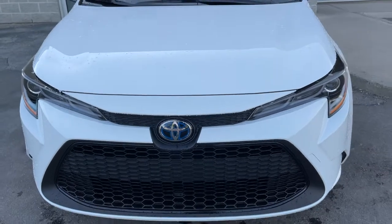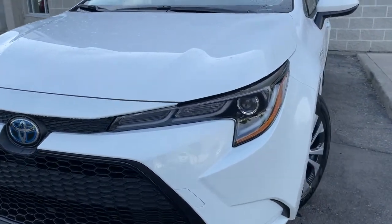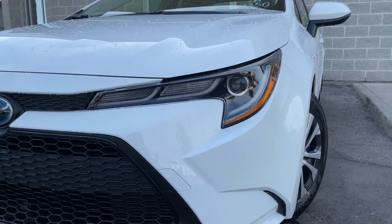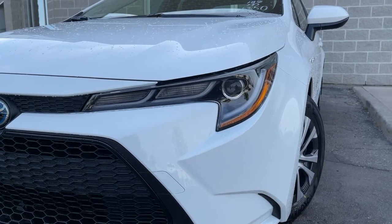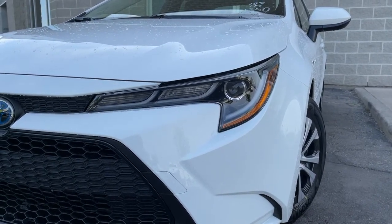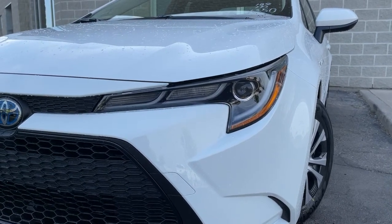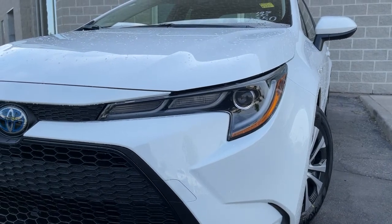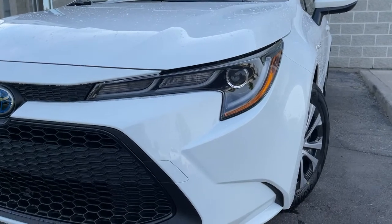Now, as we move over to the side here, you're going to notice that this car actually gets our 3J headlights, which is usually seen on our sport models. These 3J pattern LED beams really provide a lot of great light at night, but also a really nice classy look throughout the day as well. It really does bring a nice complementary feel to this car, as it gives you a sporty look, but also a refined, elegant look as well.